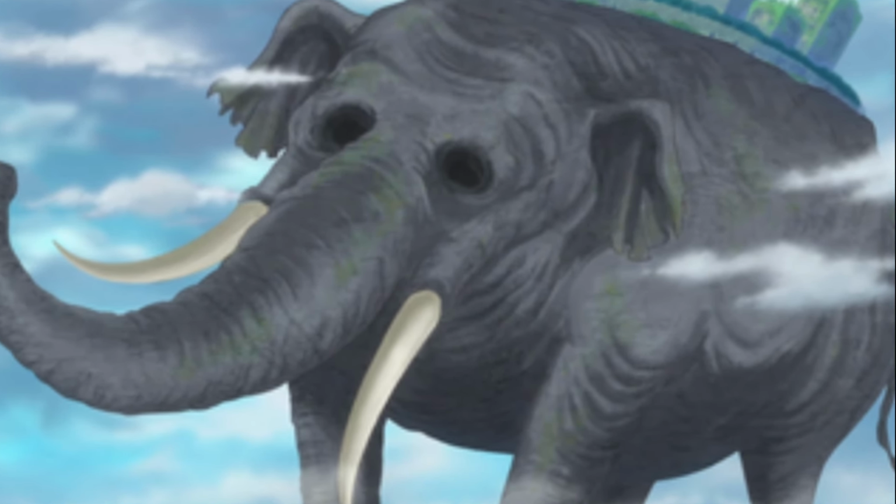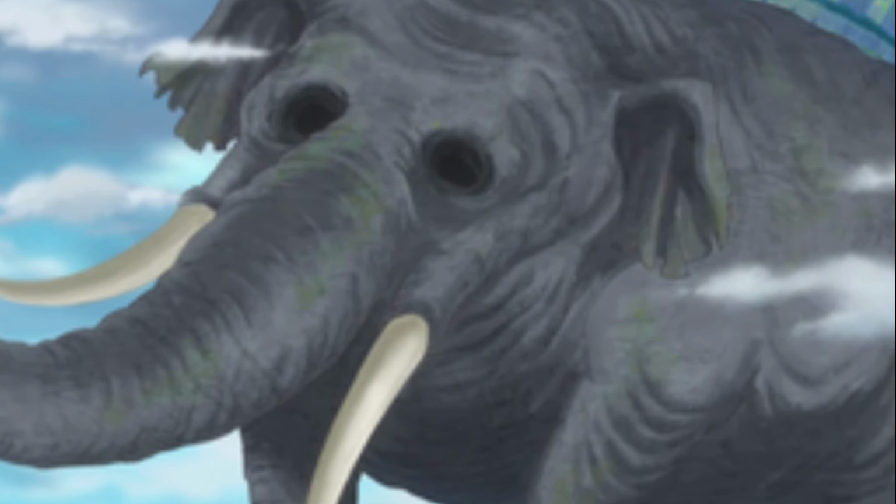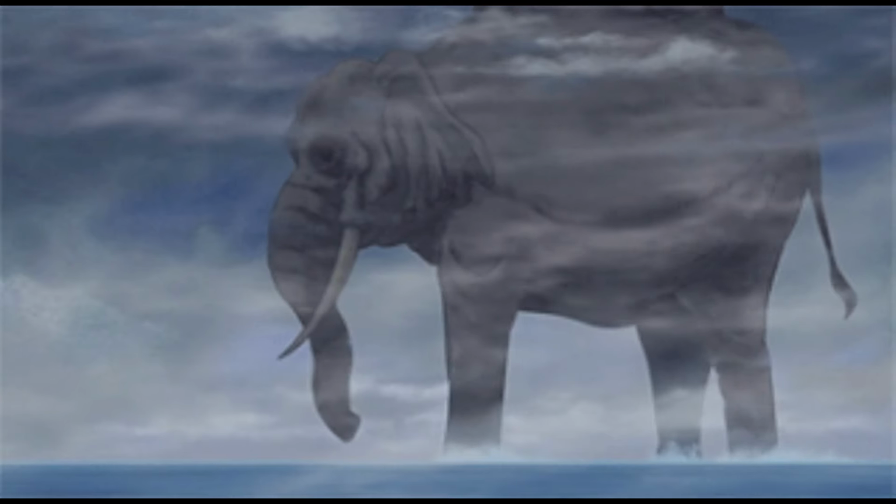Number 2, Zunisha, One Piece, 35,000 meters. Now we come to the elephant that carries an entire civilization on his back. I'm not kidding. Zunisha actually has been carrying the island of Zou on his back for over 1,000 years. And this island is home to the Mink tribe that have called this moving island home for centuries.